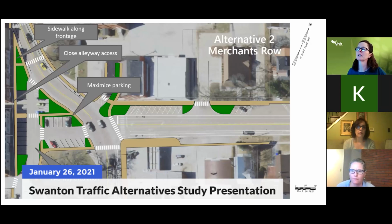Is it possible to align it even better, can Canada Street shift to be aligned even better? I would think that there is that possibility if this is the recommended alternative to probably tweak that design a bit.